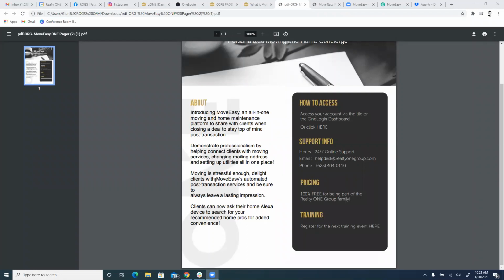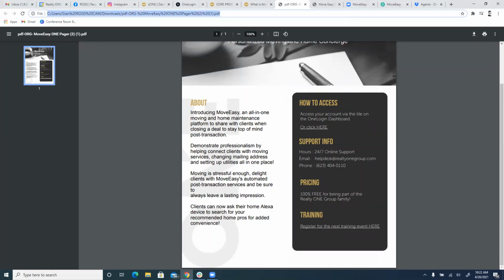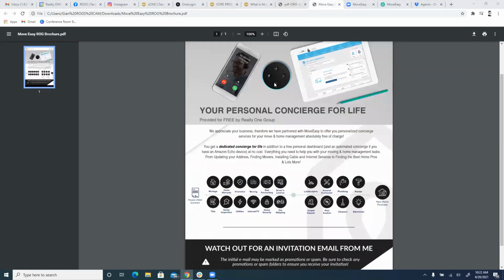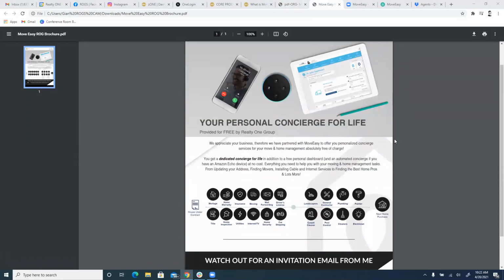So here you see I have a PDF open on my screen that has a brief intro into Move Easy. I'm actually going to paste these PDFs in the chat so you guys have access to them yourself. You can look it up right there. Also, here's another one, a brief overview of exactly what it is: your personal concierge for life, provided for free by Realty One Group.